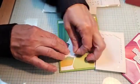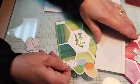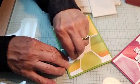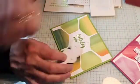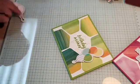Here again, I should have thought ahead and put... You can see there's a little bit of blue and orange on, or blue, but that's right. It works. Oh, cute! Cute, cute, cute.